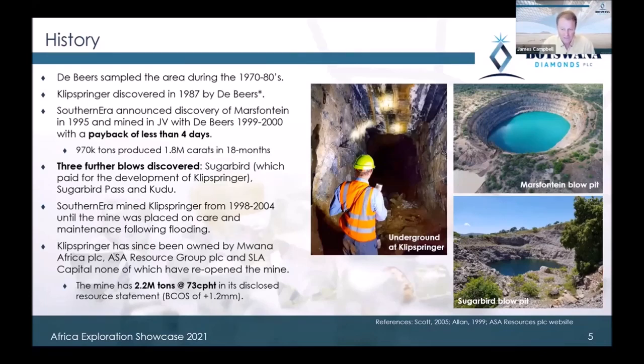On the right-hand side of this slide, you'll see the Sugarbird Blow pit. It's quite stunning to get there. It's very difficult to get there now because the road has been washed away, so it's quite a hard walk. The Marsfontein pit, if you go onto YouTube now, is typically used for diving and swimming and recreation for people from Polokwane and Mokopane. And then underground at Klipspringer, you can see me shining my torch on what is the kimberlite on echelon dike swarm within a dolomitic terrain.